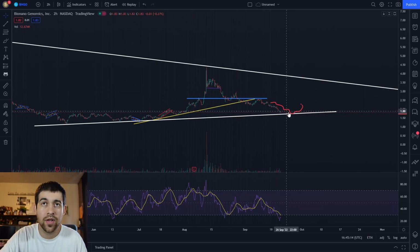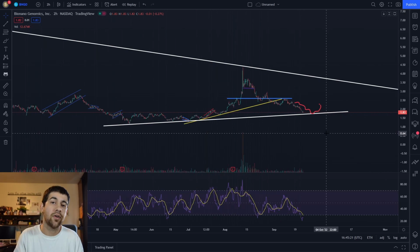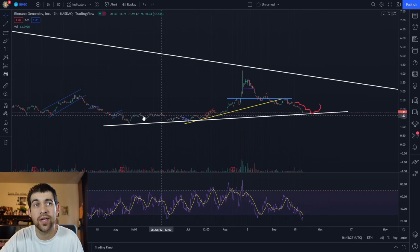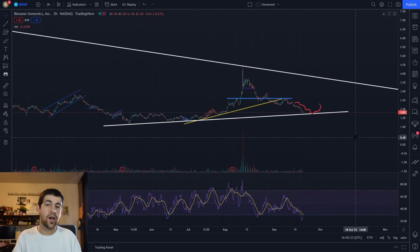I could of course be wrong and we could test some new lower levels, but let me know how you guys feel about BNGO on the charts. What do you expect moving forwards? Do you expect us to bounce off of this line, or do you expect us to break it and test these lower levels? The macro environment is definitely still nowhere near favorable, but remember, the stock market is always forwards looking, so we're kind of at this interesting point here where we need some direction and we need it soon.